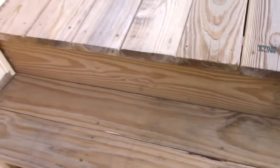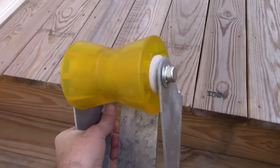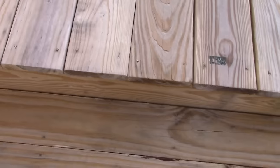So if we come over here, what I'm thinking is I can put just a filler strip right here and then bolt this in place. And then that way when I'm done, same deal with that, right? If I want to take that thing off, I can unbolt this as well and then put it away. So that's that.